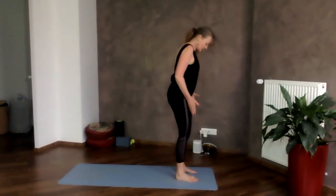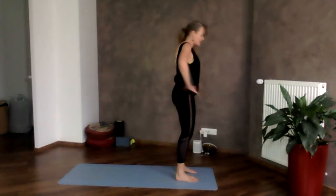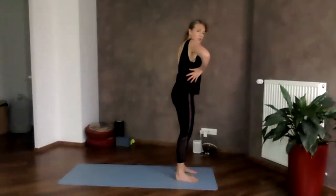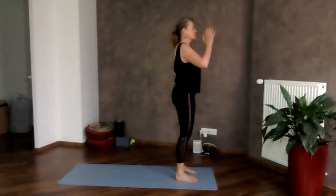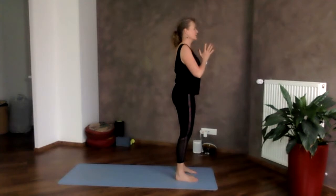So here, our knees are soft, our feet are hip width. The hips stay back, but you don't have to be in a full bowstring position. They just stay back so you remain curved at your low back. The chest and the ribs are lifted. Hands come to your heart center and you open your shoulders wide to the sides. Chin is lifted and the neck is curved.